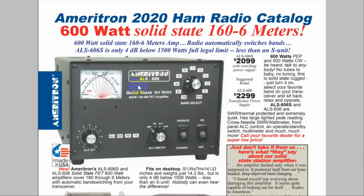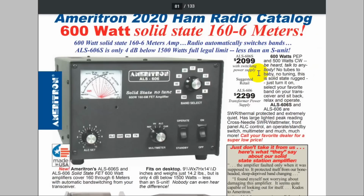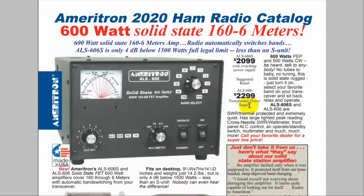And this is an Ameritron 600 watt solid state, 160 to 6 meters. Look at the price on that. $2,099. Now this comes with the switching power supply. Or for an extra $200, you can get a transformer power supply, which is a whole bunch bigger and you don't need. Now this particular thing has a band select on here.